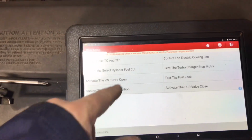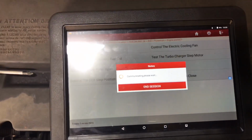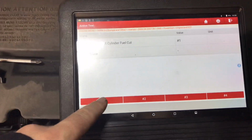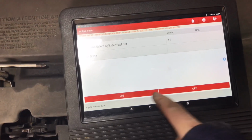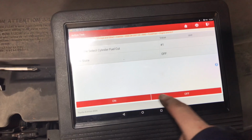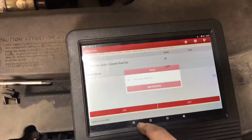Control and select cylinder fuel cut. So we'll go for that one. No monitoring data, so we'll go 1. We'll go off, and we'll go on. Off. There we go. Put it back on. Or off. We'll come out of that.